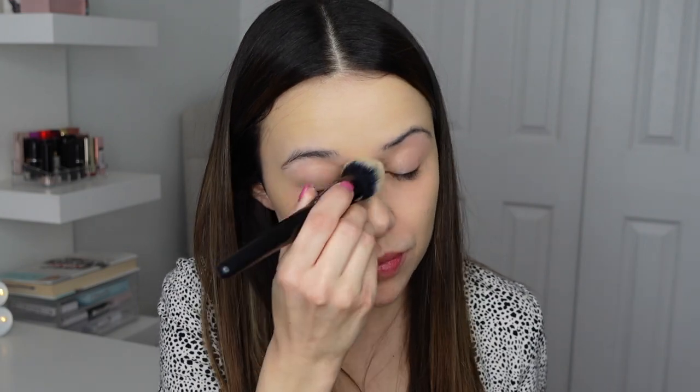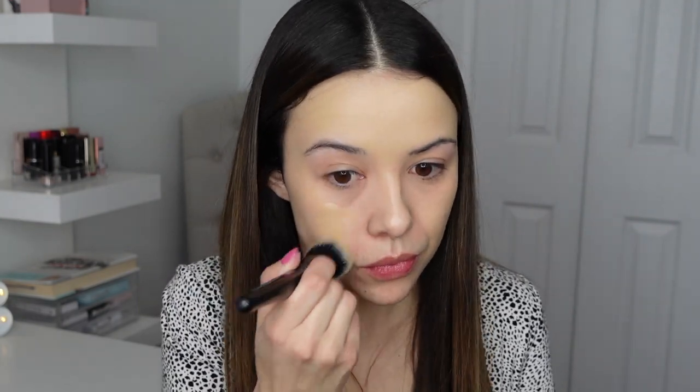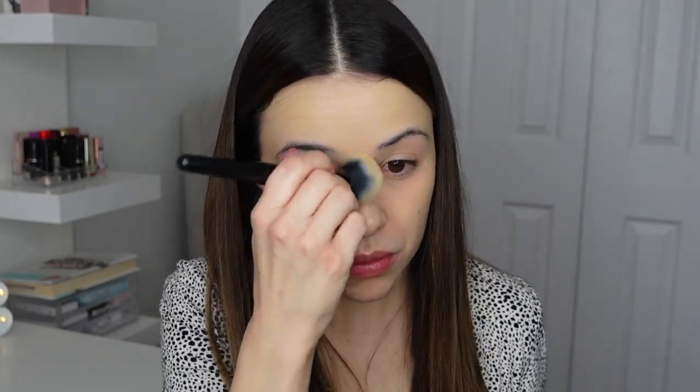But I do love the finish of this, and if you haven't tried it, it is so much less expensive than the It Cosmetics CC Cream. This is only, oh, how much did I pay for this? $14, I think, at Target, and the It Cosmetics CC Cream is $38, so it's like a third of the price. And the shade that I am using is Light 240W, in case you guys were wondering, which stands for warm.